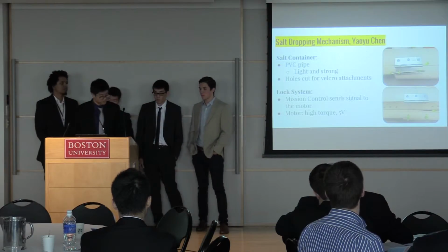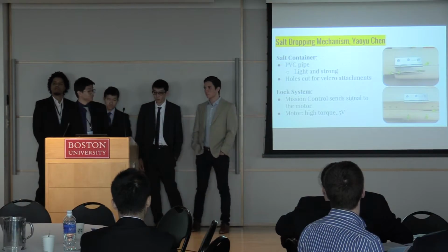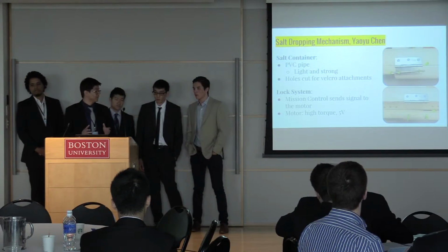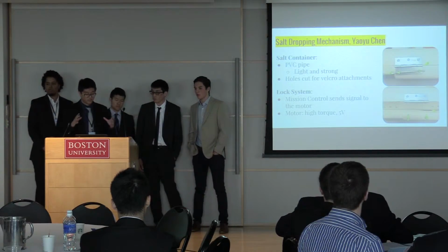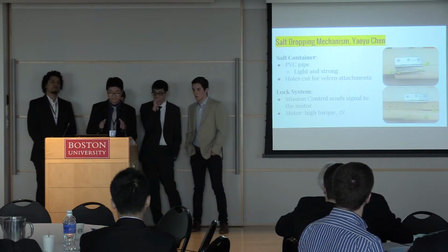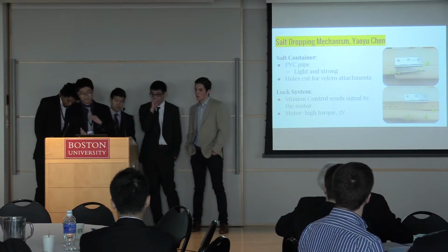So once we find out where the ice dam is, we're ready to distribute the payload. Our deadly weapon for the ice dam is made from a 4-inch PVC pipe, with a custom hose on that for the attachment and the door at the bottom.